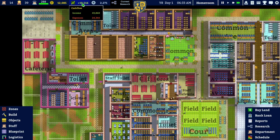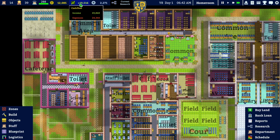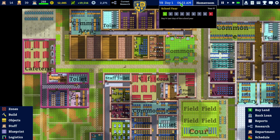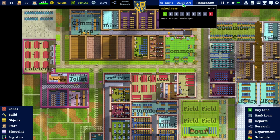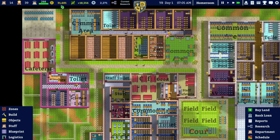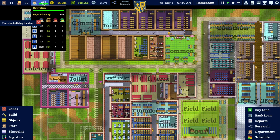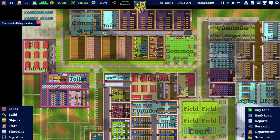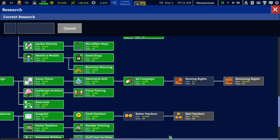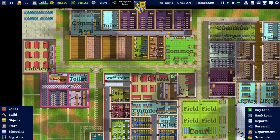Oh my goodness me. We get 19.5 grand per day. That's a lot of money. We've got 12 grand as it is right now. That's going to come in momentarily. Here we go. Let's just get a massive pile of money and boom. That is a lot of money per day. There's a bullying incident. How many have we started with? 7. Oh dear. Okay, well, let's do a bit of research there. What else is there to do? Delinquent labour. Let's just get that done for £3,000.